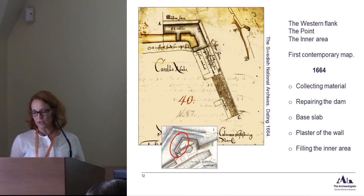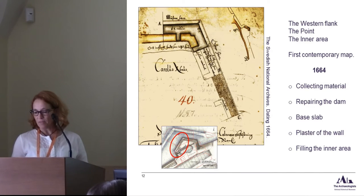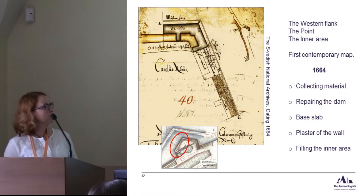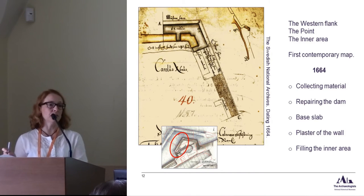It regards the bastion Carolus Nonus, and it reports about the stone being collected from islets nearby. It also mentions continuing work at the dam and plaster on the wall. Furthermore, it mentions that a lot of soil was being transported to the inner area.